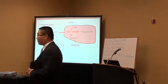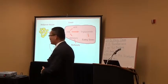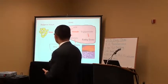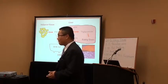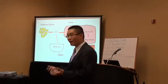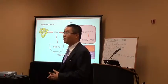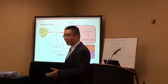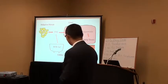The third pathway for the fatty acid is to be re-esterified, becoming triglyceride. Cows are not really efficient at exporting triglyceride out of the liver, so fatty liver occurs. As you can see from the picture here, the liver turns yellow, and under the microscope, the normal liver cells are replaced by white lipid droplets. The liver is very important in metabolism as well as in producing glucose. So fatty liver may have direct effects on impairing health and metabolism, and subsequently the production of cows.